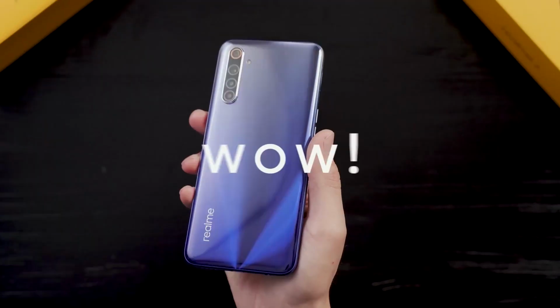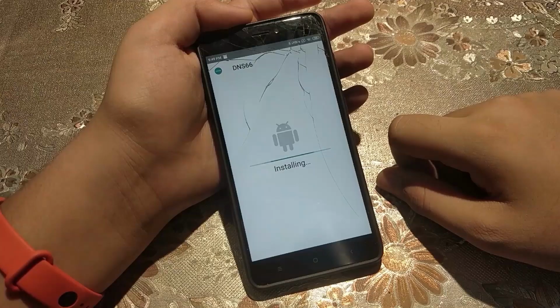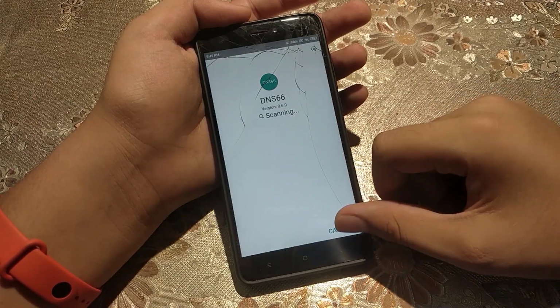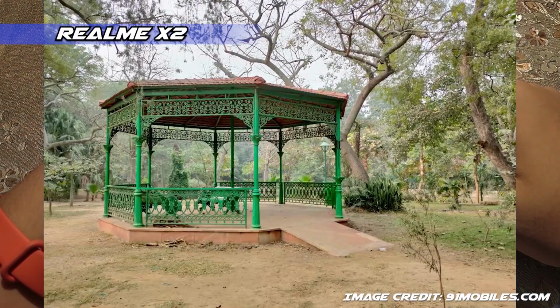I'll not go into the details of the megapixels and focal lengths of the cameras, but rather I'll just compare the quality of the photos and videos that these phones offer. The Realme X2 offers very good photographs with the portrait mode working very good and brilliant edge detection.